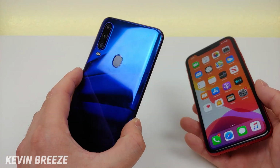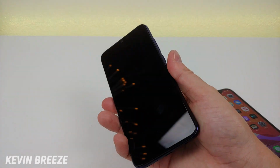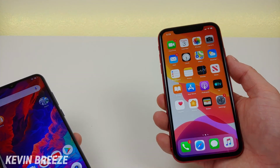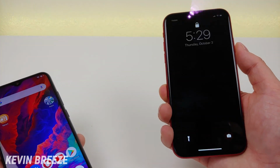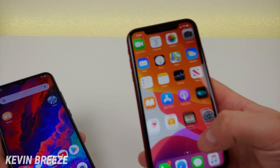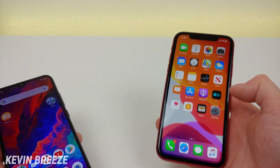Now, with the BLU G9 Pro, we do get a fingerprint sensor on the back, which works really well, nice and quick, and conveniently placed there. And with the iPhone 11, there is no fingerprint sensor, but we do get Face ID, which is a pretty advanced face unlocking method. So it's kind of hard to do it with the camera in the way, but it does unlock with my face, and it is nice and reliable. Even in dark environments, I have no issue with unlocking the phone.